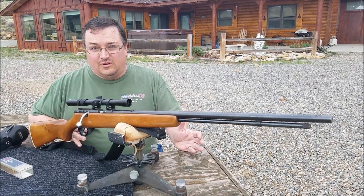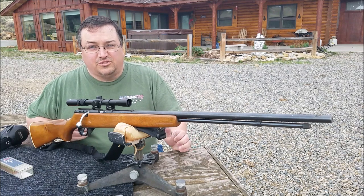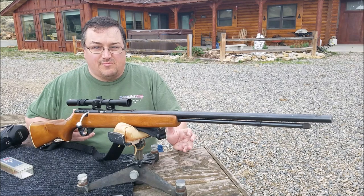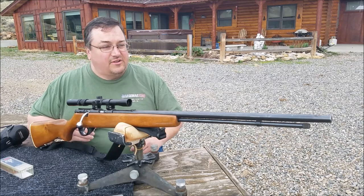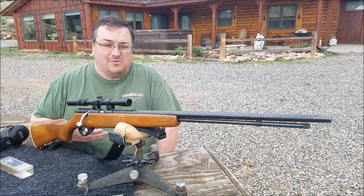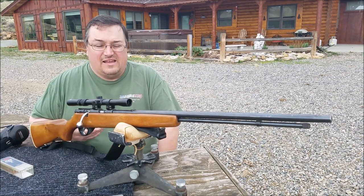If you happen to find one that's been in a collection for a while, they usually shoot very well. They're not very expensive. You can typically pick them up for anywhere from 100, maybe 200 if you get a really prime example in a box and everything. They're not worth a lot, but you don't see them on the market very often simply because these are family heirlooms. They're kind of handed down.